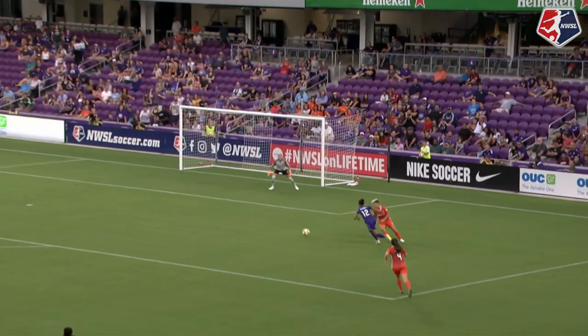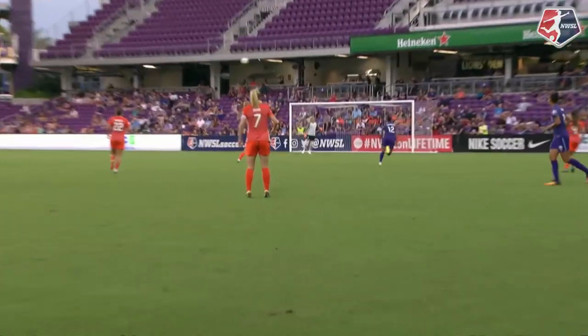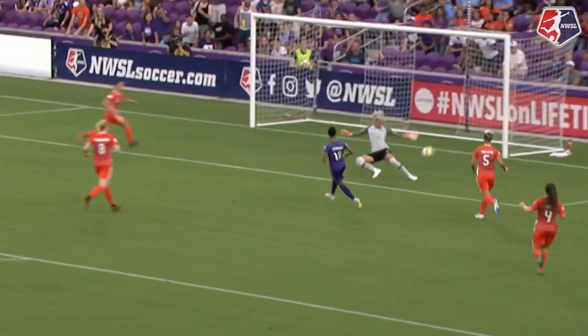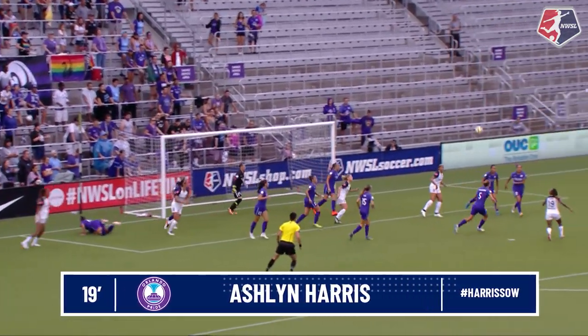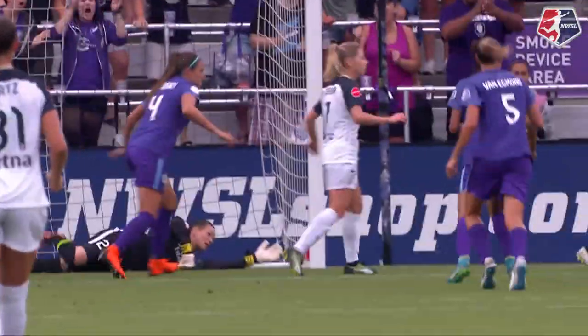Another opportunity. Edmonds. This time it's a kick save. Oh, Campbell with a big one. Little closer to Harris this time. McDonald got there. Done with the follow-up. Big save from Harris. But Ashlyn Harris, quick reactions on that one.